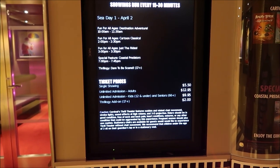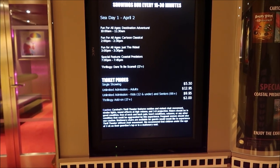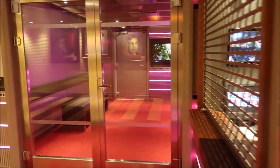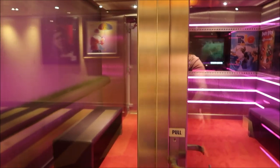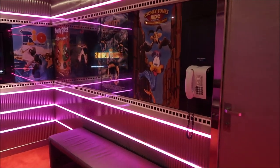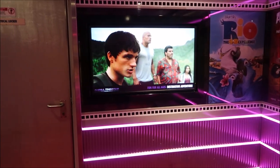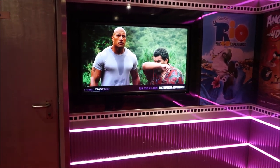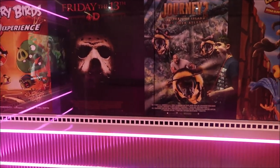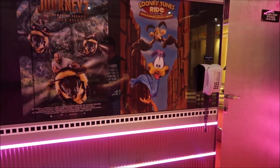So there's adventure, cartoons, rides, coastal. So, okay, a single show is $5.50. Unlimited for kids is $9.95. Unlimited for adults is $12.95. That's not bad. I thought it was more than that. So let's see. So look, here's some of the shows they have in here. They have Journey to the Center of the Earth for Destination Adventure. Look, they have Rio, Angry Birds, ooh, Friday the 13th, that would be scary. Looney Tunes ride, this looks pretty neat.